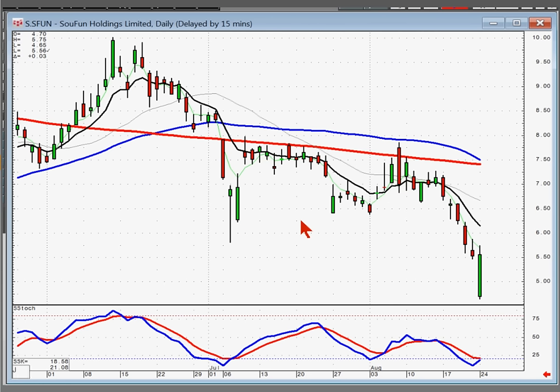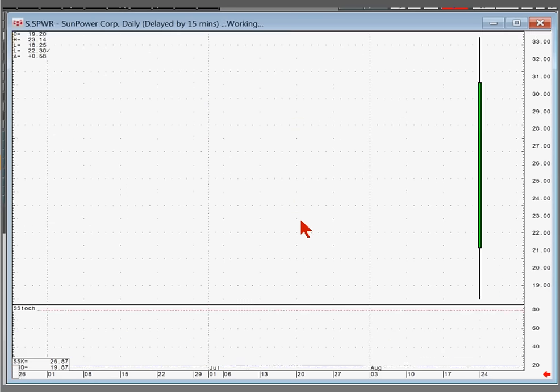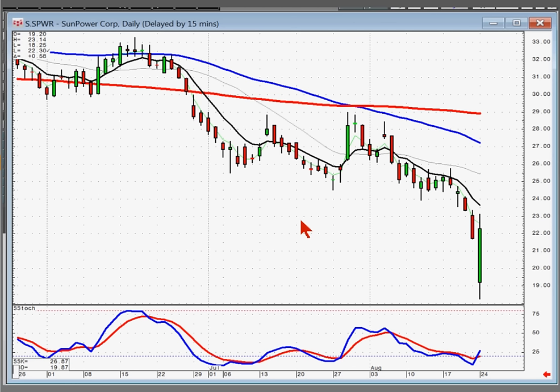Yeah, I think I've got SPWR here, but I'll hit it right now. Yes, I'd consider that a belt hold. It didn't do a piercing signal, didn't quite close above the halfway point. It still has this little tail down here, but that doesn't mean anything. The fact that they opened it way down here and brought it back up tells me, all right, start watching this one. Now, I'd probably want more confirmation because it didn't close halfway up, and it might not confirm in the next day or so.